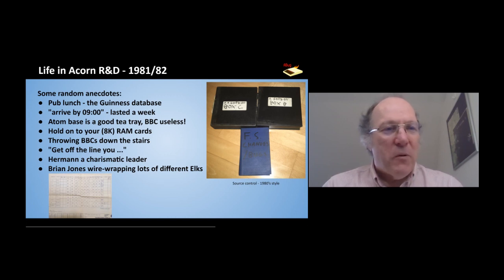So software and hardware were upstairs in the office, and for a cup of tea in the afternoon, you'd go and make a round for everybody and carry it upstairs. The bottom half of an Atom case is an excellent tea tray. The BBC one's useless. It's full of holes and you spill the tea down your trousers. So use an Atom if you need to carry a few cups of tea. We all had System 3s as our development machines, which had their RAM in the form of 8K static RAM cards. If you went away for a couple of days, you needed to have a good look when you got back, because it was quite likely the RAM size of your machine would have gone down a bit.